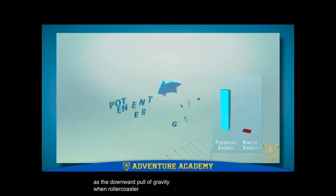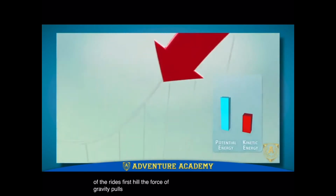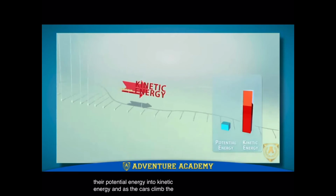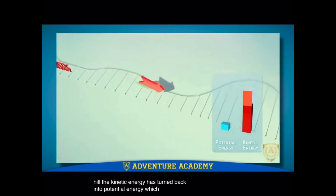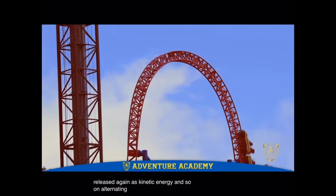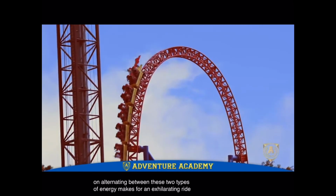When roller coaster cars go over the top of the ride's first hill, the force of gravity pulls them downwards, turning their potential energy into kinetic energy. And as the cars climb the next hill, the kinetic energy is turned back into potential energy, which is then released again as kinetic energy, and so on. Alternating between these two types of energy makes for an exhilarating ride.